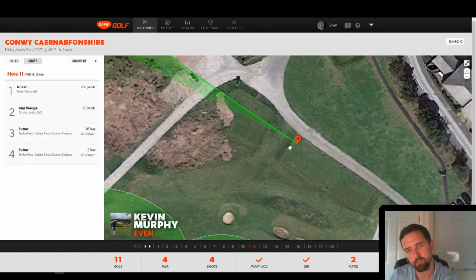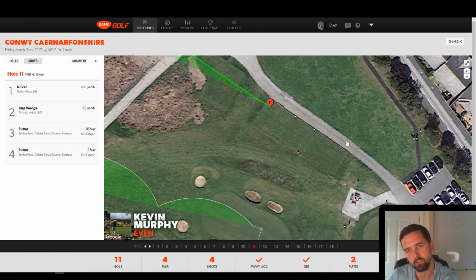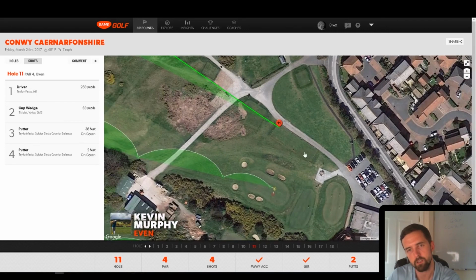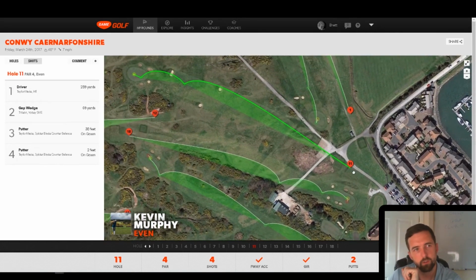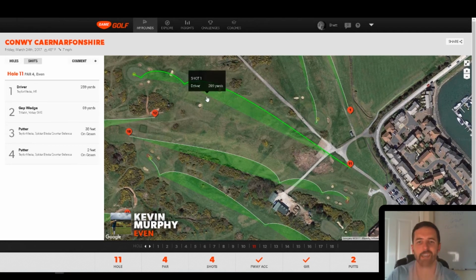So yeah, he's coming off the fronts again now. He's not playing off yellows. I think this is going to be yellows, whites, blues probably back here somewhere. So I think he's playing off yellows there. He is driving on this one, 290. I think he's done that. This is possibly helping him again, and it just takes out these two bunkers. Again, it's going to be dependent on wind.